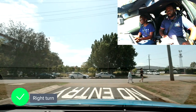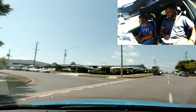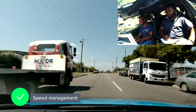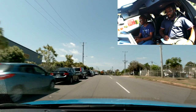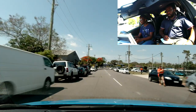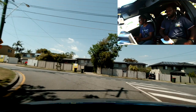When turning right onto the road, Sonia does a good right turn. The speed limit on this road is 50 kilometers per hour, and Sonia manages the speed well. At the end of the road, turn right. Good right turn.